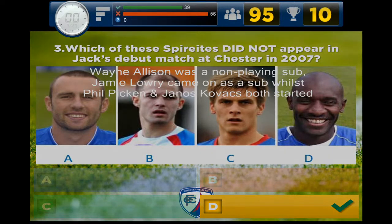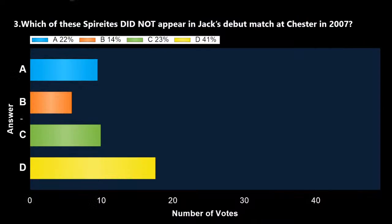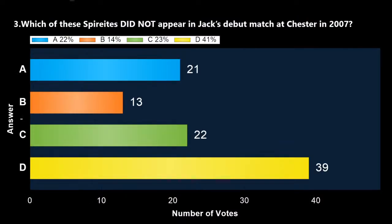And that is D. Wayne Allison. He was a non-playing sub. Jamie Lowry came on as a sub whilst Phil Picken and Janos Kovacs both started. So how many people put D? Most popular answer, 39 getting that right.